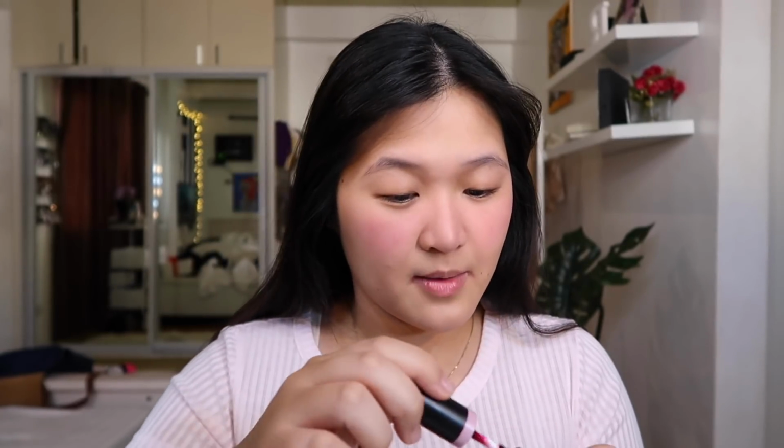Ayan, drunk blush. Super love the drunk blush method. So funny actually kasi my routine ako when it's like the first few weeks of school, sobrang ayos ko. Like I put makeup, I make sure I shower every day. I make sure ko cute ako. But then when it's like the last few weeks of school, sobrang whatever.